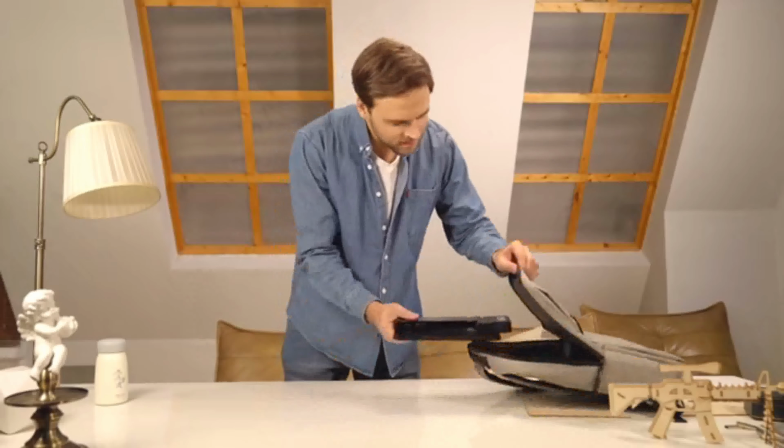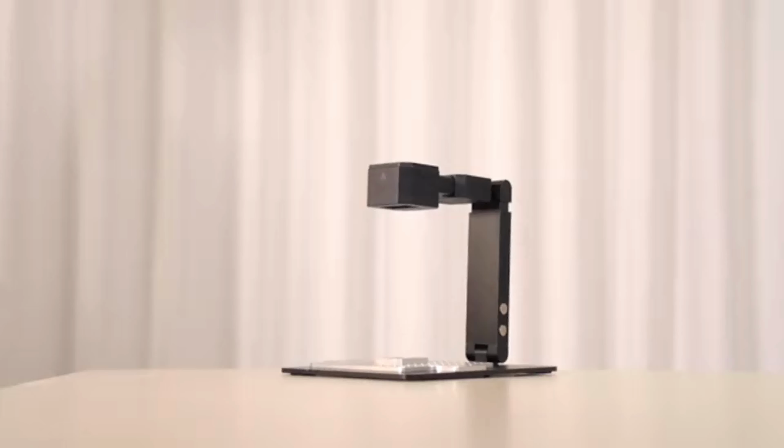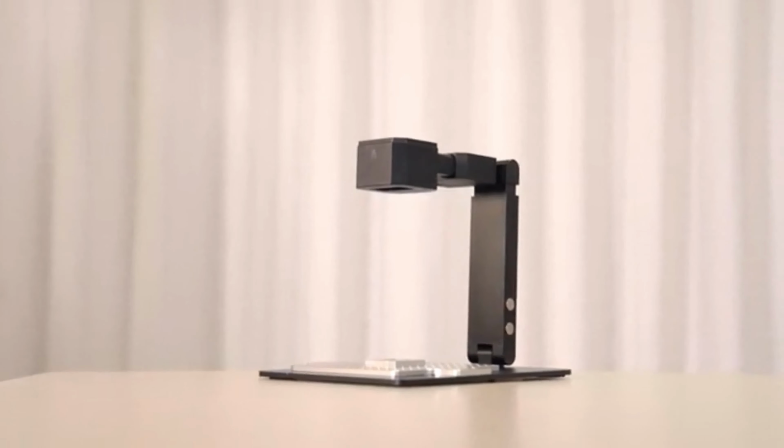Fashionable look, compact size, foldable for storage. You can take it anywhere. Amica Laser is able to realize all your imaginations.